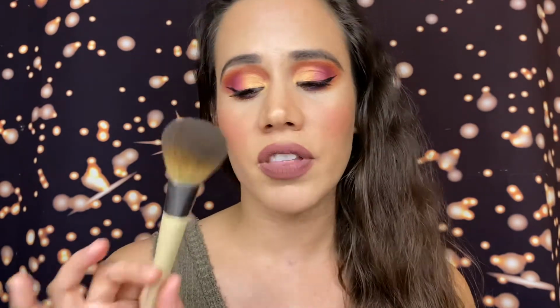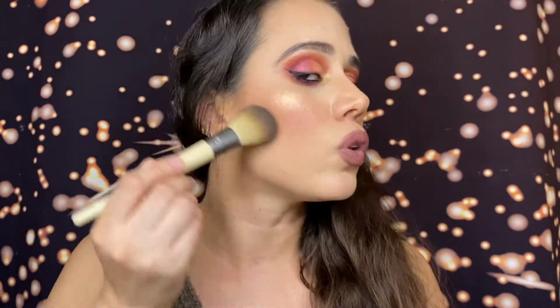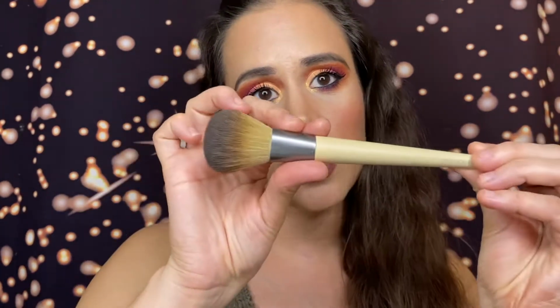All right. The next brush I've been loving is this one from Eco Tools. What I really love this brush for is bronzer. It has a perfect shape that really gets into those areas. If you want to do a sharp contour, it's flat enough that you can bronze up here on the big forehead and on the jawline as well. So I've really been loving this. This is the Eco Tools Precision Blush Brush, but I've been loving this for contouring and bronzing.